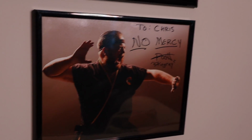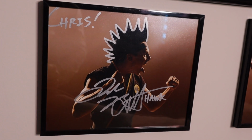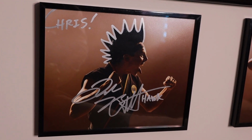Then over here, I've got Paul Walter Hauser, who plays Stingray. He said, "To Chris, no mercy." Moving over to the left, I've got Jacob Scott Thomas Bertrand, who plays Hawk. I got this one at Atlanta Comic-Con, and he even outlined his mohawk in silver Sharpie, which looks so cool. I didn't ask him to do that or anything. He just said, "I'm going to personalize this," and that is just such a cool touch.